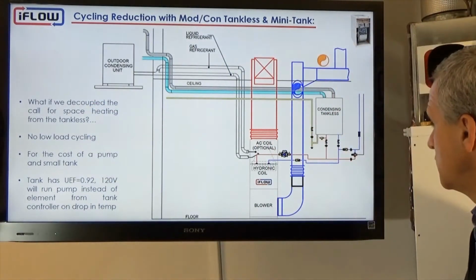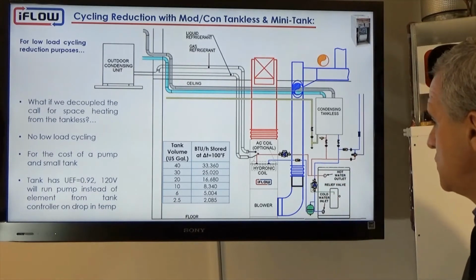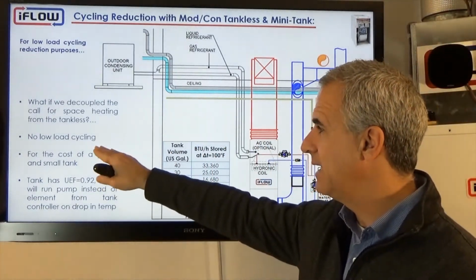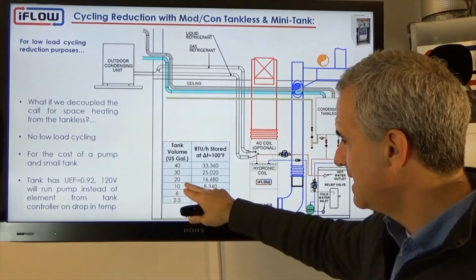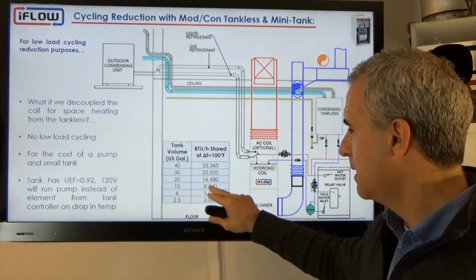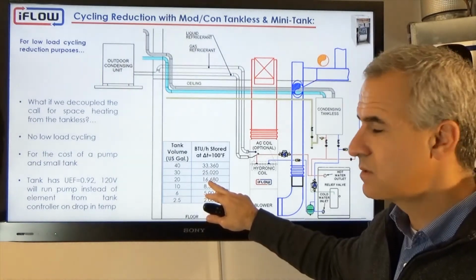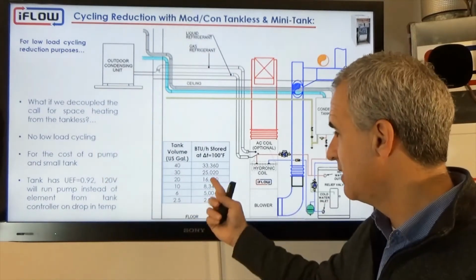Let's try it. Let's put in a tank. We can size it to the heat load that we're trying to overcome. So we know we've got an 8,000 BTU heat load on the heating side, was our hypothetical. If we put in a 10-gallon tank, that'll hold 8,000 BTUs. That might be a little tight, so why don't we go with a 20-gallon tank. We're going to be able to store almost 17,000 BTUs. So when we pull out 8,000 BTUs, no problem at all, we'll still have 8,000 left.